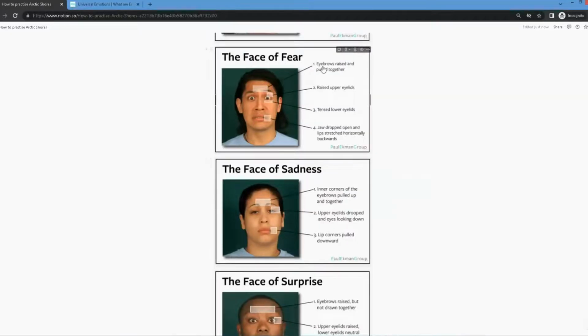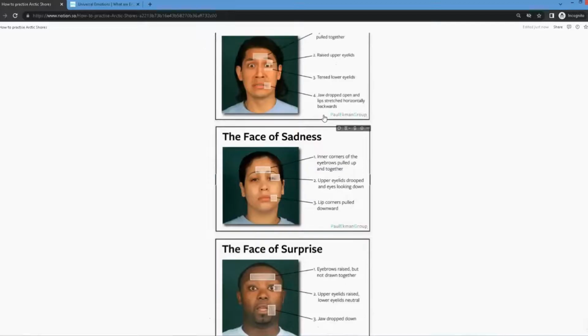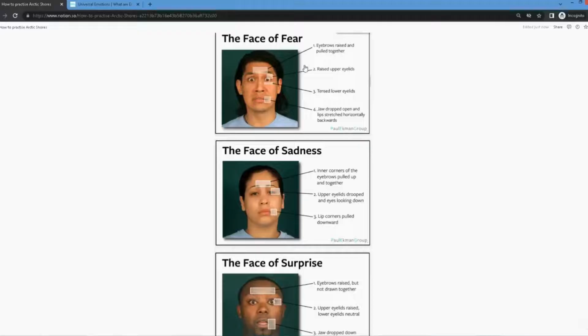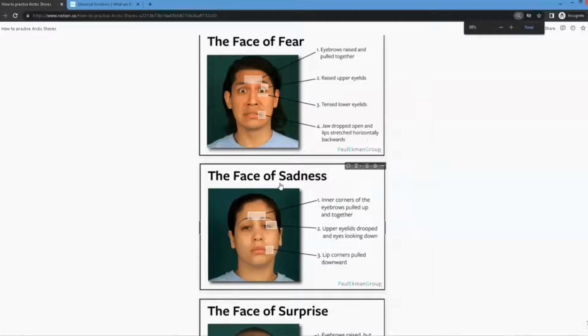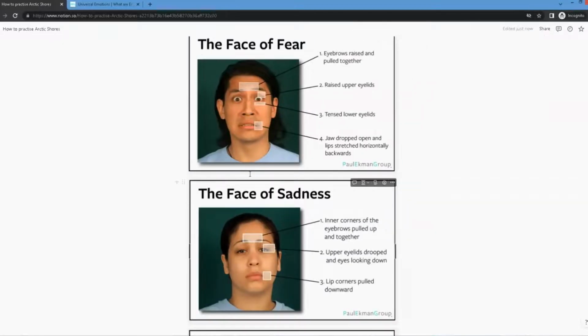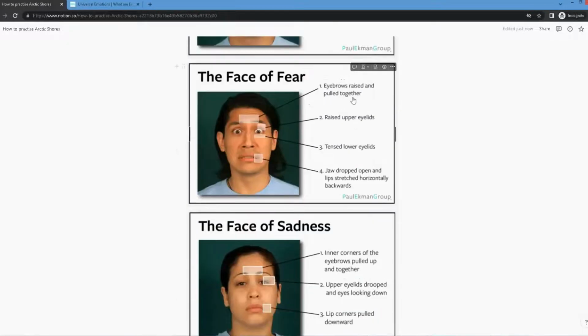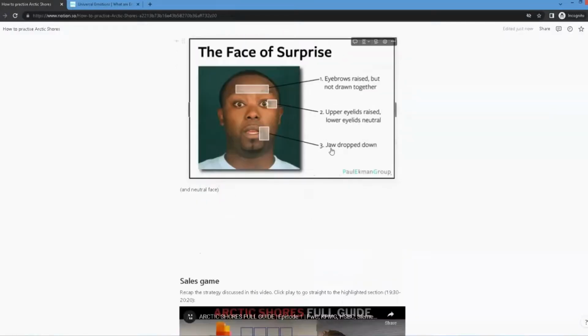So fear, you can see that eyebrows are raised, so fear and sadness both have the same eyebrows, more or less. However, with this, you have upper eyelids drooped, and with this, you have upper eyelids raised, right? So you can see there's just small differences between these. Same with surprise. With surprise, you both have eyebrows raised, however, with fear, they're pulled together, and with surprise, they're not pulled together. So if you want just a bit of revision on the emotions, just have a look at this and look for those little differences. So maybe they have similar eyebrows, they're both raised, but are they drawn together or not? And that will help you distinguish between the emotions.